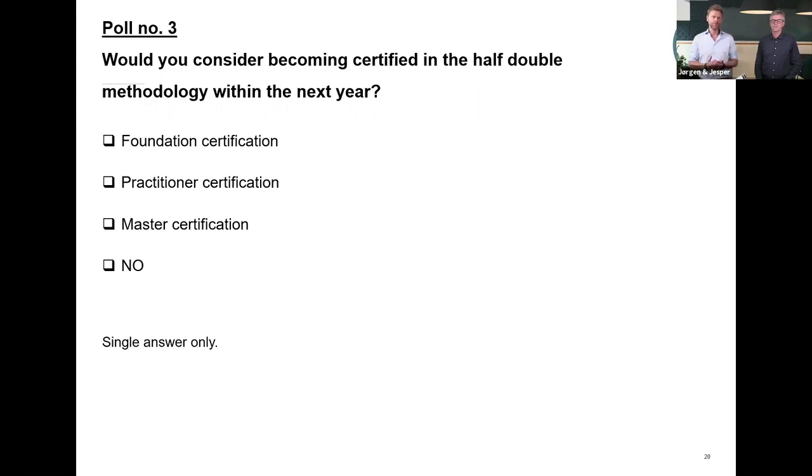So in the future, even though you maybe have had one day of Half Double training somewhere that we don't know anything about from the institute side, they can have an exam, they can give you everything. But if you want a certification in the Half Double Institute, then it has to be from an accredited, certified partner organization where the trainer has to be certified in at least the same level as he or she is certifying, so to say. So I think that was a long no. Extended no.